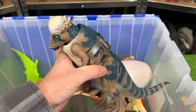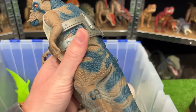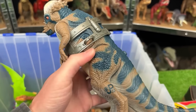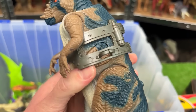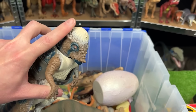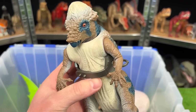Here's a decent sized dinosaur. This is the Pachycephalosaurus figure. This figure is wearing this backpack type thing. It's probably held some gadgets or something like that. You can see that there's a little bit of skin that you can open up right here. That's actually battle damage. And this figure's head is actually spring loaded, so it'll launch its head forwards. But unfortunately it's broken, so it doesn't work the right way anymore.